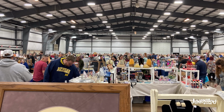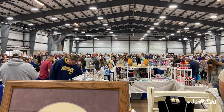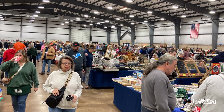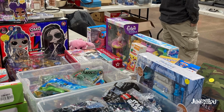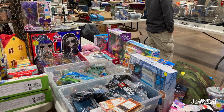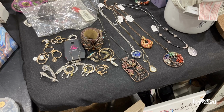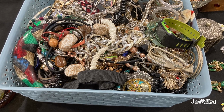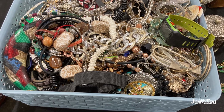And we are at the Monroe County Fairgrounds for their garage sale event that happens twice a year, and we always come to this. This is a great event. They got lots of different goodies and a huge variety of things. There's garage sale items, there's jewelry, depression glass, pretty much anything. You'd never know what you're going to find at this sale.